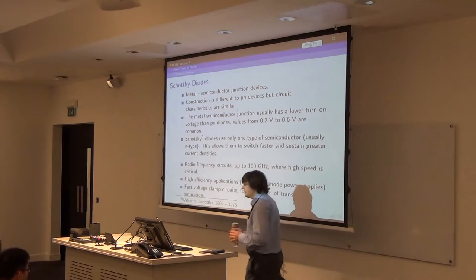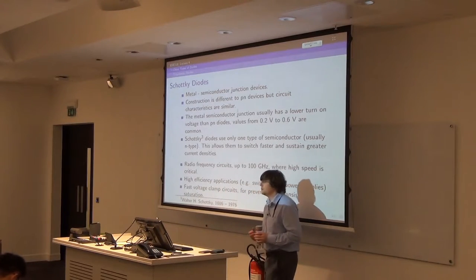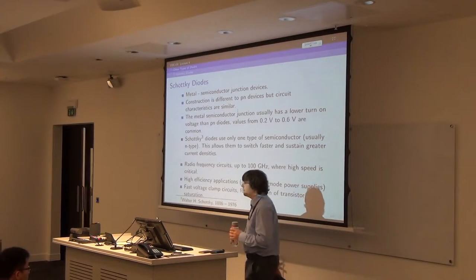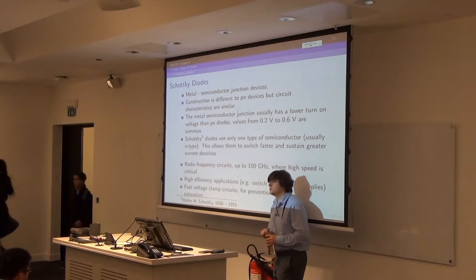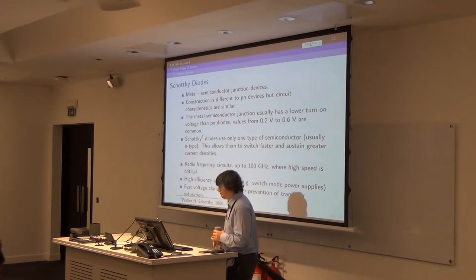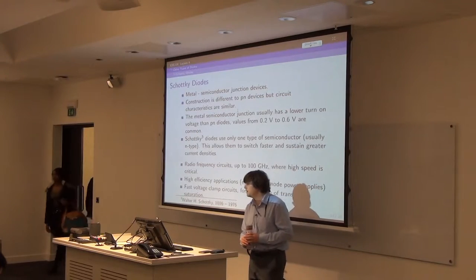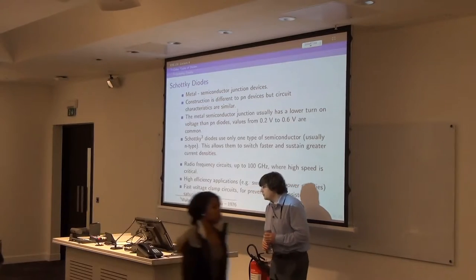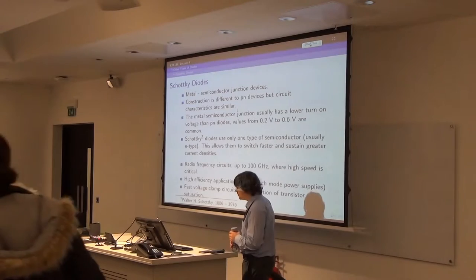When we do that, we can adjust the terminal voltage, and we can adjust how quickly electrons and holes recombine when we want to switch off, and how quickly we can turn on the diode as well by producing free carriers in the transition region. John Heffer will discuss this with you at some length, and then next year John Davies and I will discuss it again at even more length. For now, I will just say that the construction is similar to the PN device, but the circuit characteristics are different. Usually they have a lower turn-on voltage, often between about 0.2 and 0.6 volts.